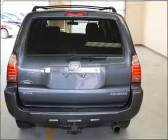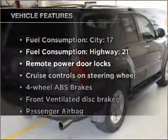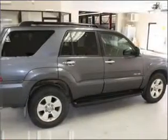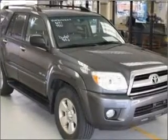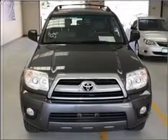Brake safely with the anti-lock braking system. And with these notable features, you won't want to miss out on the opportunity to own this amazing vehicle. Air conditioning, power door locks, power windows, power steering, cruise control, power mirrors, an alarm system, an AM/FM stereo with a CD player, an adjustable tilt steering wheel.